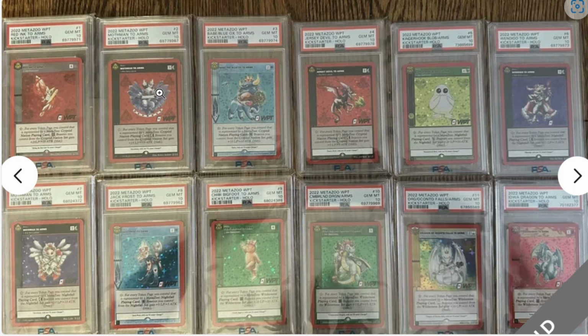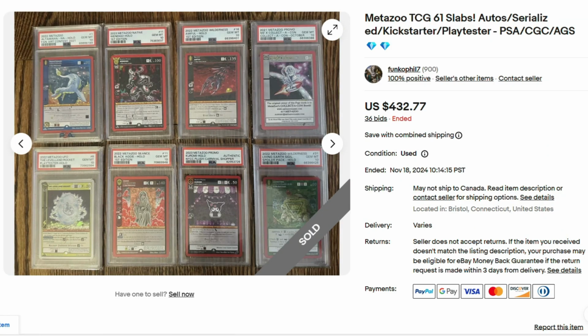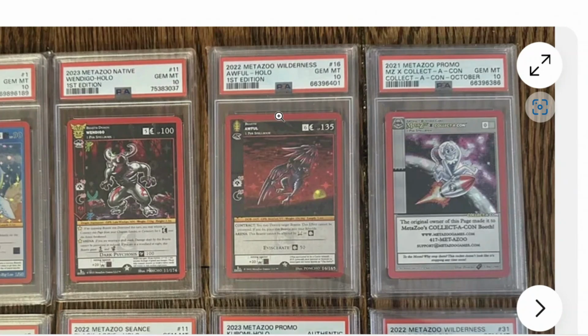We know these Mothman cards as PSA 10 are selling for quite a bit. These two right here and Red Ink. I mean, all of these are nice. Then we got a bunch of promo cards here. Oh, wow. There's a lot of good stuff in here. I mean, I love Awful, but we all know this Awful card's worth like 10 bucks. But yeah, the fan art contest, even Wendigo from Native PSA 10.